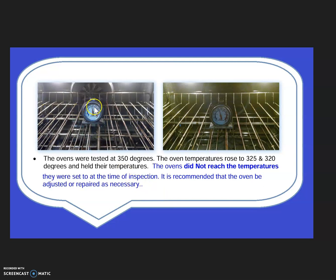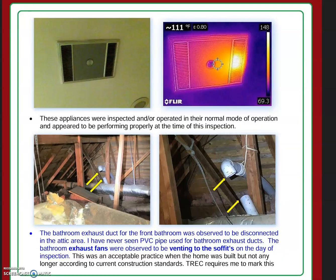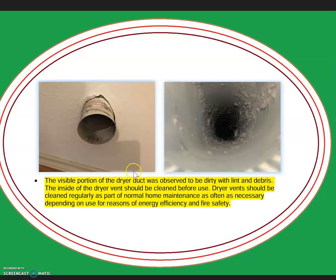One of the ovens was pretty close to 350. The other one was not. So ovens need to be adjusted. Then you've got bathroom heater working. And then bathroom exhaust duct is actually not connected here in the attic. It's separated in the attic area.